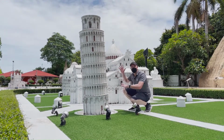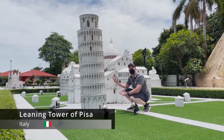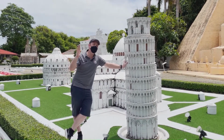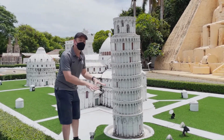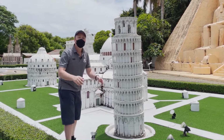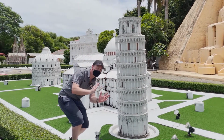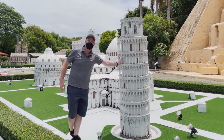We've now come to another famous landmark in Italy, the Leaning Tower of Pisa. Now, the Tower of Pisa originally wasn't built to lean over. The problem was that the building was made on top of ground that was originally a swamp, which meant that it wasn't very strong, and the building started to sink down inside of the swamp. That's why now it's leaning over like this.